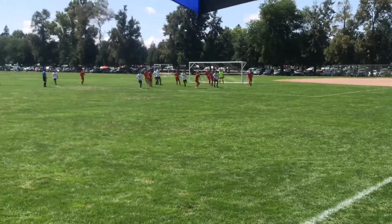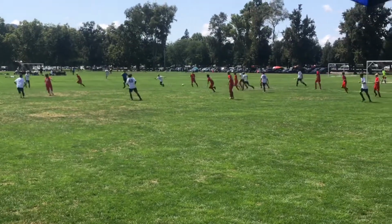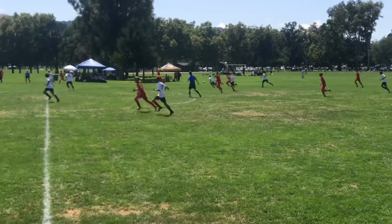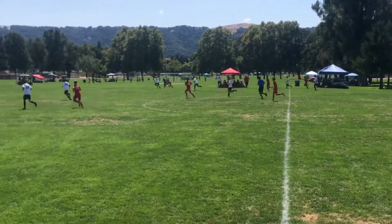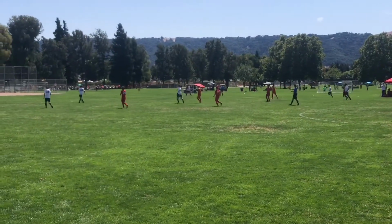Sent short, near post, cleared by Mustang. Walnut Creek sending it right back up the middle. Cleared once again by Mustang. Mustang on the end of this one. Mustang to the far sideline. There's a ball over the top. Cleared out by Walnut Creek. Throw in for Mustang.